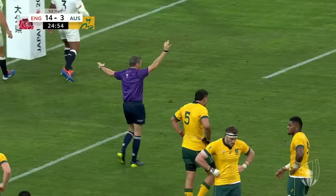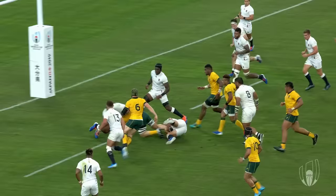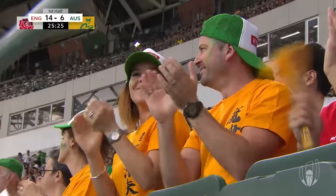Yeah, I suspect when we see that again from Henry Slade, that he genuinely believed the ball was out there. It wasn't, adjudged not to have been. So finally Australia get the chance. Christian Lealiifano adds the three. Australia get their scoreboard working again.